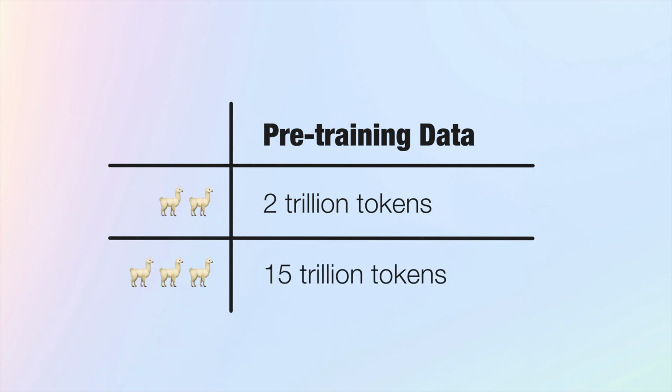My next point is about pre-training data, and this one is very impressive. Llama 2 was previously pre-trained on 2 trillion tokens, which is already a mind-boggling amount of data. But Llama 3 was trained on a whopping 15 trillion tokens. So the training corpus increased by more than 7-fold. And they used this massive dataset for training all their models, even the smallest 8 billion model. That hasn't been done before.